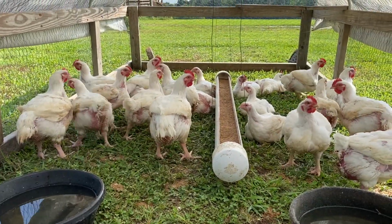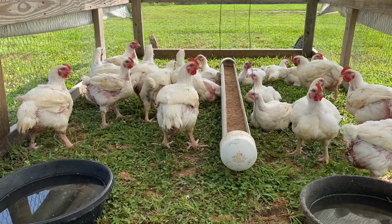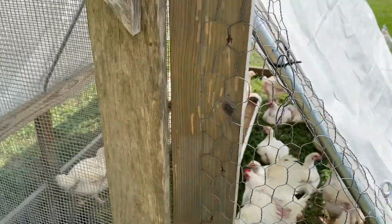They've been enjoying life out here in the fresh air and grass, getting moved twice a day. They have grown nicely, so we are happy to raise these and share them with others, but most importantly, we're eating very good and very healthy.